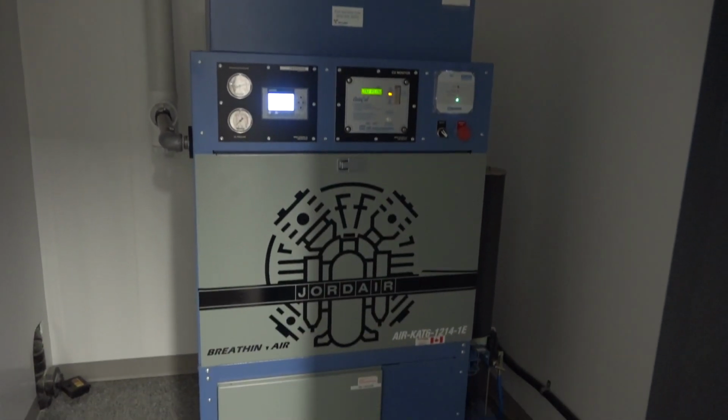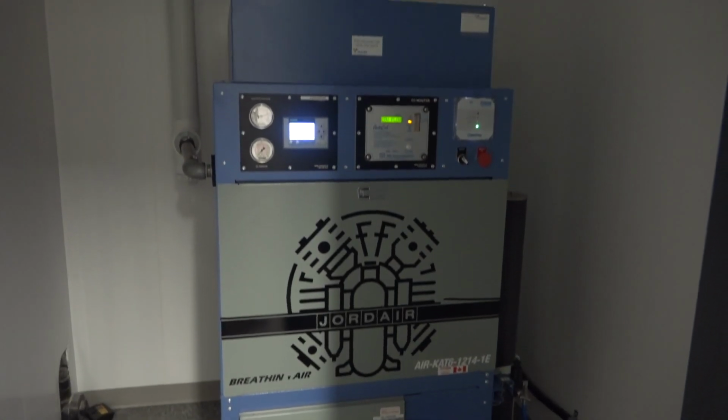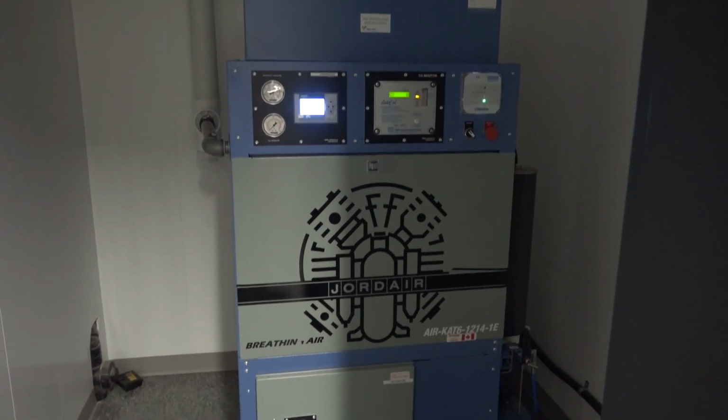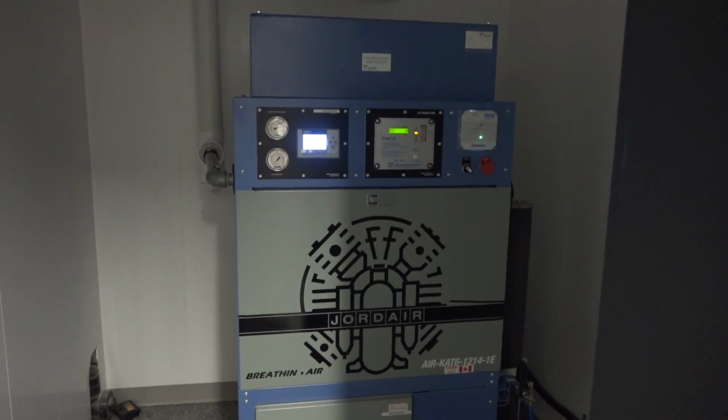The compressor is an important piece of equipment because that's what we use to fill the air bottles we wear on our backs. So this machine ensures that the air is clean and compresses it into bottles so that it can then be filled into our self-contained breathing apparatus.